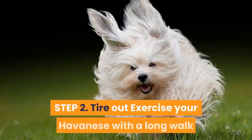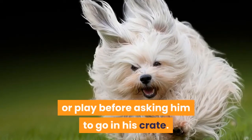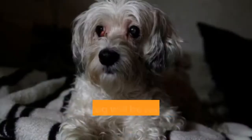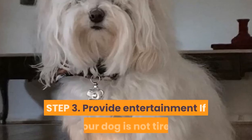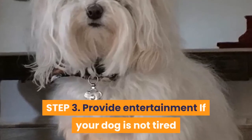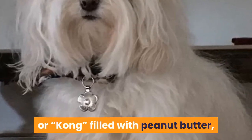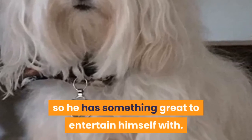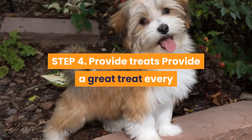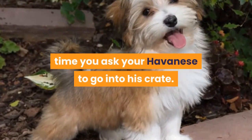Step 2. Tire out. Exercise your Havanese with a long walk or play before asking him to go in his crate. A tired dog will be ready for a nap in his comfy den. Step 3. Provide entertainment. If your dog is not tired and needs to be crated, provide a rawhide bone or Kong filled with peanut butter so he has something great to entertain himself with.